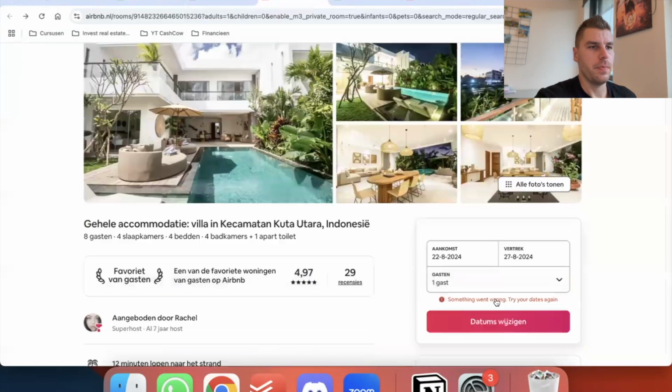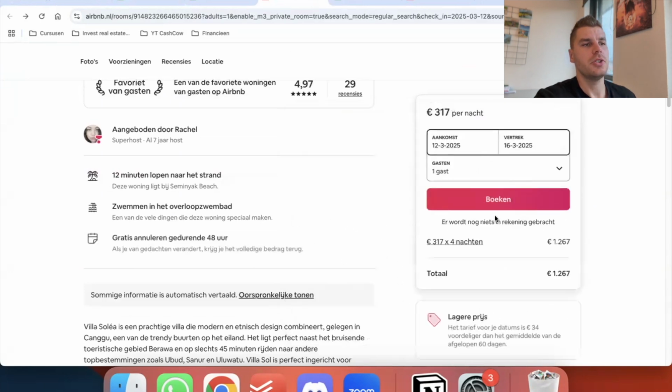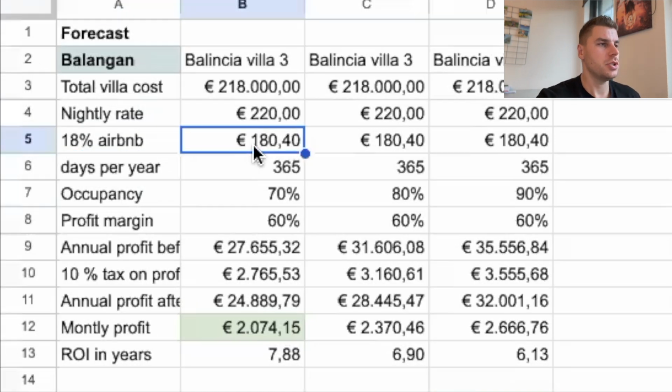All right, I'm going to try to make a booking. Okay, let's go for a couple of days here. So the nightly rate is 317 euros for 4 nights. This is what the consumer is paying, but this is not the actual amount that the villa owner or the management company is going to receive, because Airbnb is deducting some fees. Very important to know. I calculated with 18%, so that leaves you with 180 euros that you're going to keep.